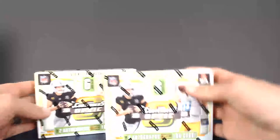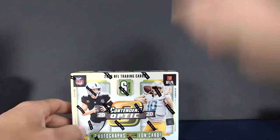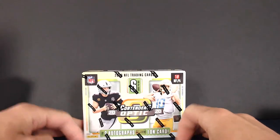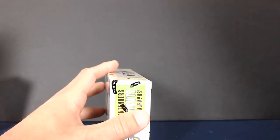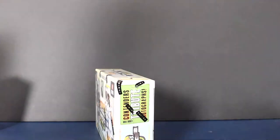Yeah. All right. So now we are going to get into the four hobby boxes of Contenders Optic. These are going to be big, man. I cannot wait to hit some of these big cards, man. All right. So what you're looking at, we got six cards per box. You're going to be looking for your two autos, one on card, one sticker. And good luck, everybody. But there's also some really cool inserts, like the winning ticket design, the round numbers. I know. I want to see one of the winning tickets, man. Those things are nice. So nice.